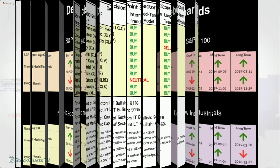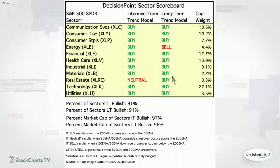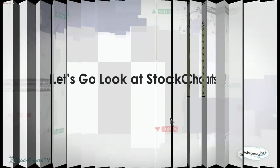The Decision Point scoreboard currently is looking fairly green, with the exceptions being a neutral signal on XLRE and that long-term sell signal on XLE, the energy sector. And this sell signal is generated because the 50-day EMA is below the 200-day EMA. So that's the only sector where that is true, and that's why we have a sell signal. And then the 20-day EMA dropped below the 50-day EMA on real estate sector. So we went into a neutral signal, mainly because the 50 is above the 200. So rather than go into a full sell signal, we choose to go to neutral, which, as it says here, is a soft sell signal where we're positioned ourselves in cash or you're fully hedged as far as the real estate sector goes.